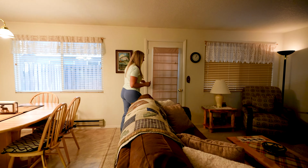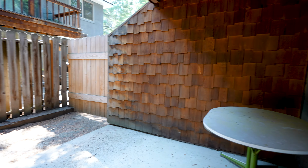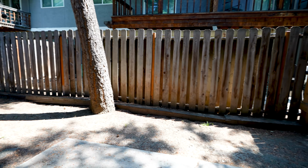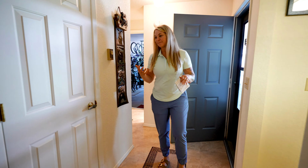Another cool thing about this particular complex is you do have this back porch area. It has an awning, and it's pretty private. If you had a small dog, you could put up a little baby gate here and keep them enclosed in your own private fenced area. So you've seen the living room, the kitchen, and the back porch.